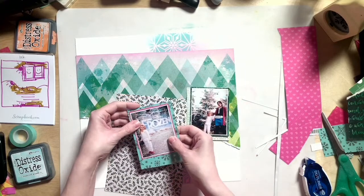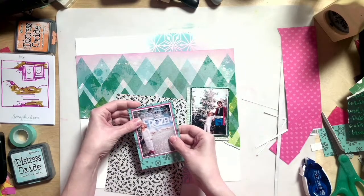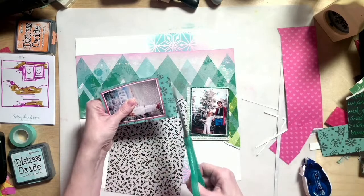Trying to decide how much of the snowflake. A normal amount of snowflake, and then maybe this bit comes down here or something.